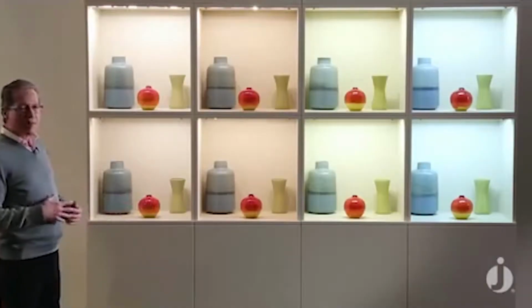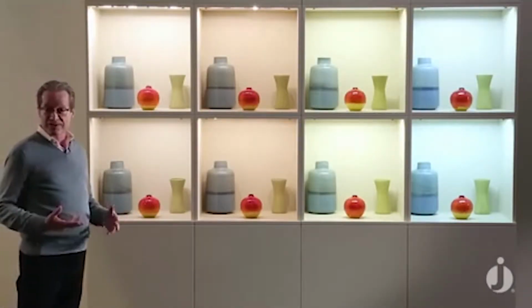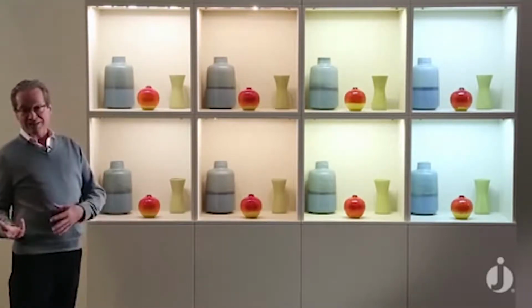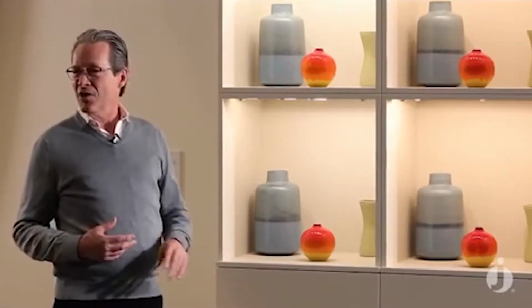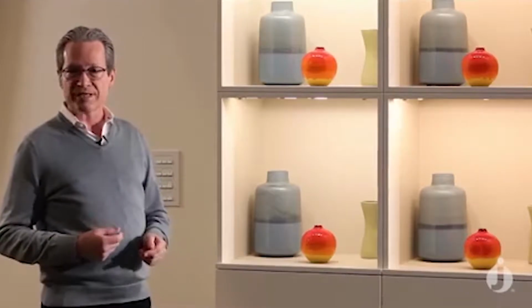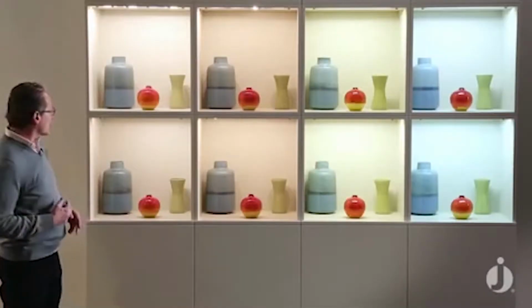We've all grown up thinking of light as something very, very generic, and we either have it or we don't. The switch is on or the switch is off. I kind of call that lighting for navigation and visibility, but there's so much more that we can do with light. First of all, let's talk about color.